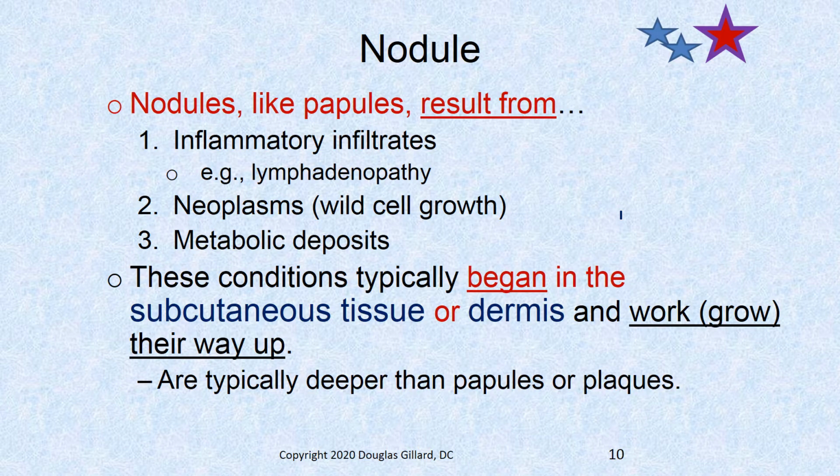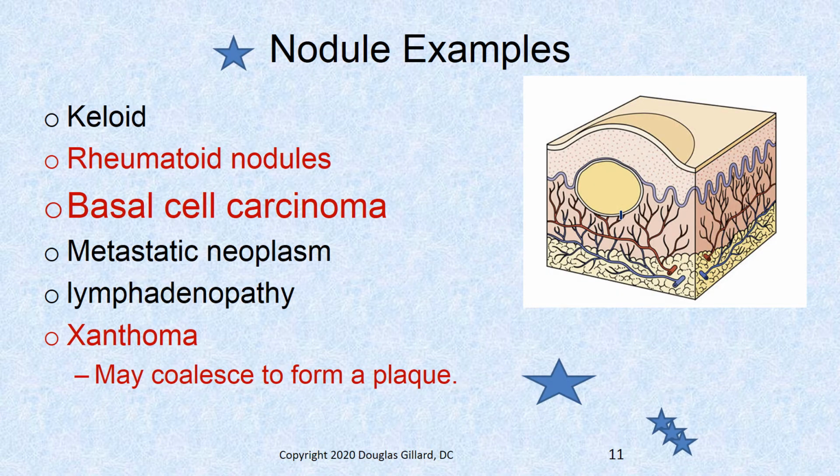Nodules, like papules, can result from inflammatory infiltrates, neoplasms, or metabolic deposits. They typically begin down in the subcutaneous tissue or dermis and then work their way up. They are typically deeper than papules or plaques. Perfect examples of nodules would be basal cell carcinoma, a keloid, which is a scar that forms after piercing your ears, I'll show you pictures of those somewhere through this program, and rheumatoid nodules, which we'll look at.